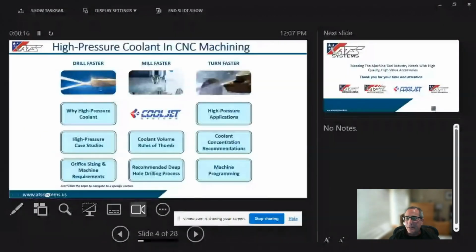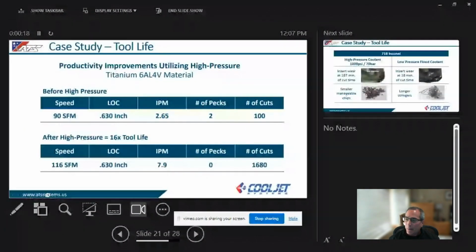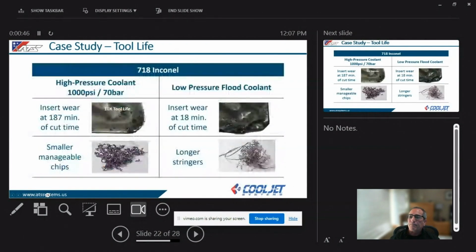High pressure case studies, just to give you some examples of the power of the high pressure. Here's a case of tool life in titanium. Customer was doing 90 surface feet, 2.65 inches a minute, 2 PECs, and getting 100 holes per drill. After we applied high pressure, it's going 116 surface feet, 7.9 inches a minute, and got 1,680 holes per drill. So you can see the power of performance there.